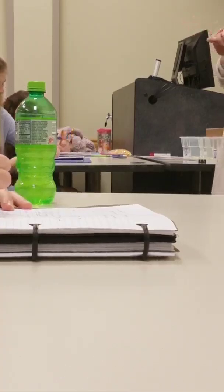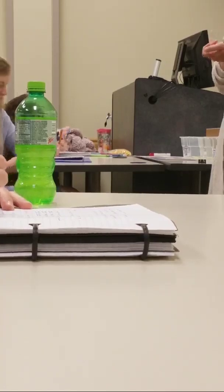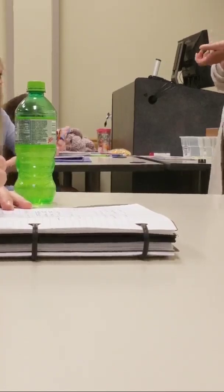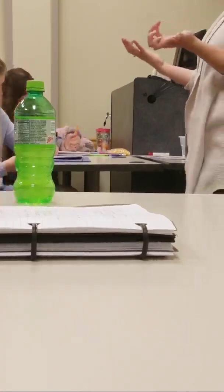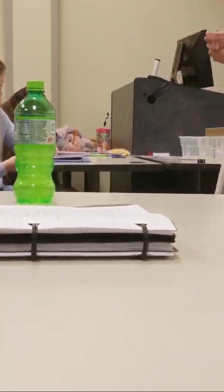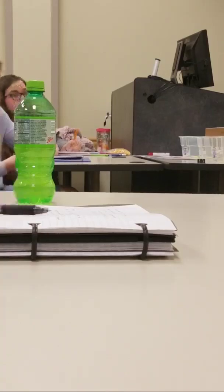Limestone is an excellent example of a sedimentary rock that's produced from the solidified shells, largely of living organisms that utilize calcium carbonate in their shells. When they died and their shells solidified, they make limestone. That's a sedimentary rock.